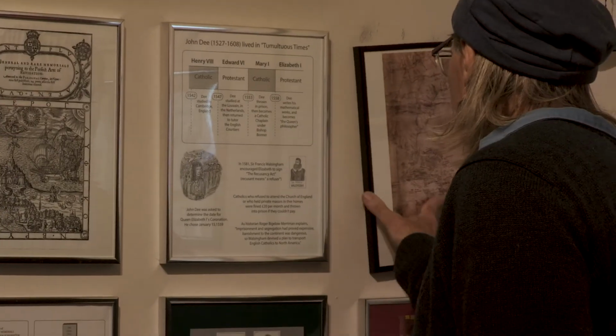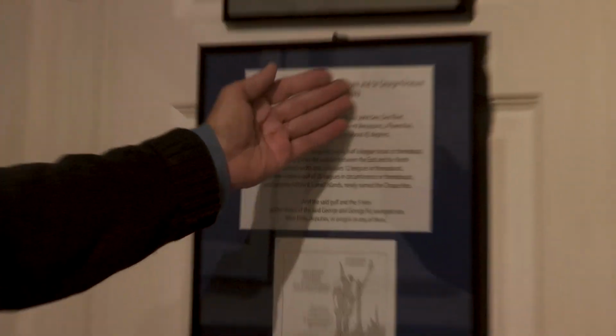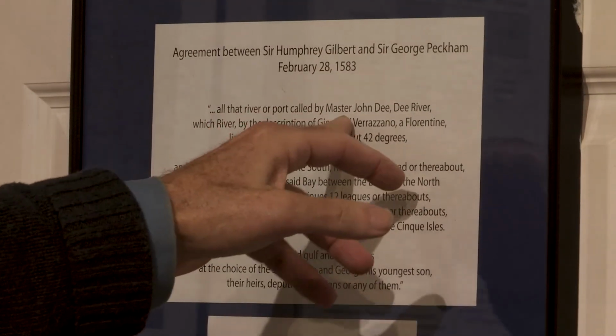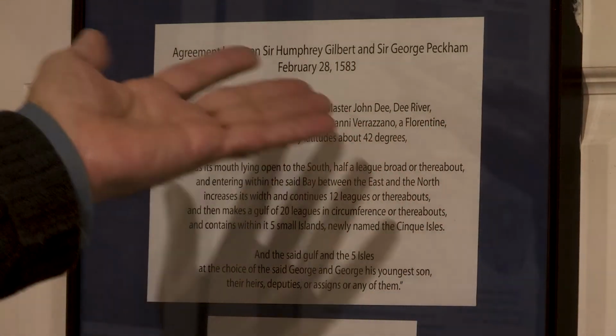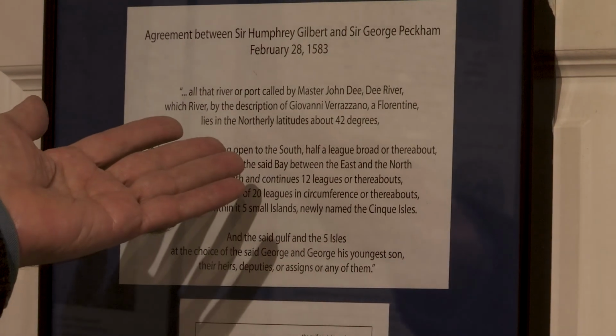Well, we know all this because in 1936, they found this deed in the Elizabethan State Papers between Sir Humphrey Gilbert and Sir George Peckham, dated 1583. I deed you all that river called by Master John Dee the Dee River, which by the description of Verrazano, it tells us he uses Verrazano's description, and Verrazano had come here to this bay in 1525.